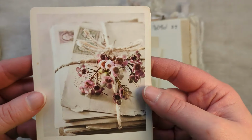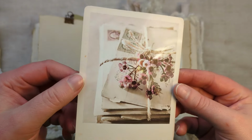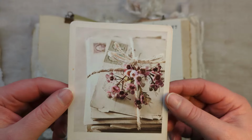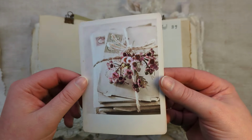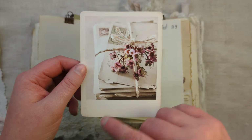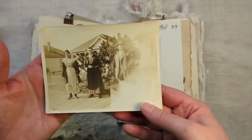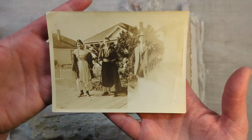Oh, I love this image. It looks like something she's printed. I don't know whose digital that is, but it's gorgeous. I love the flowers with the stack of letters, and it's like a faux Polaroid. And then she's got another original photograph in there.